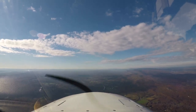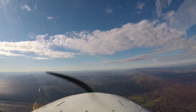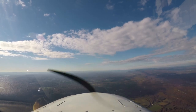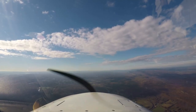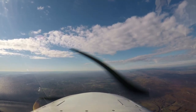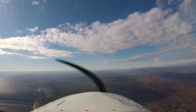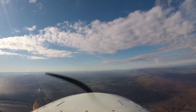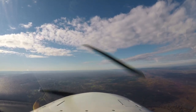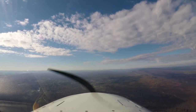New York Approach, Diamond 4192 Charlie, good morning. 4192 Charlie is a Diamond DA20. We are currently 5 miles to the northeast of Orange County at 5,500, requesting VFR flight following to Oxford, Connecticut. 4192 Charlie, squawk 0321, airport ident. 0321, ident.